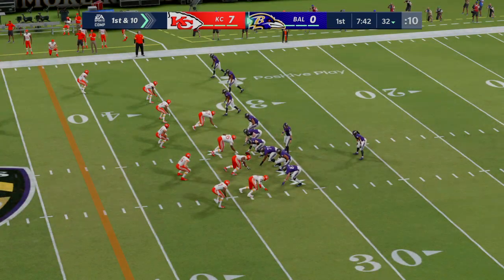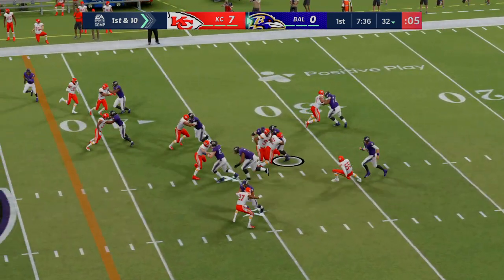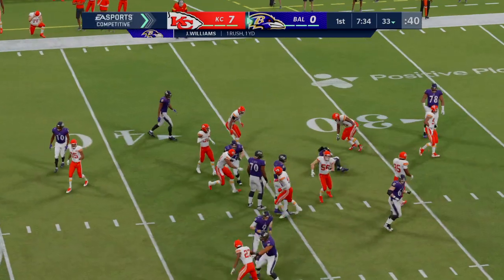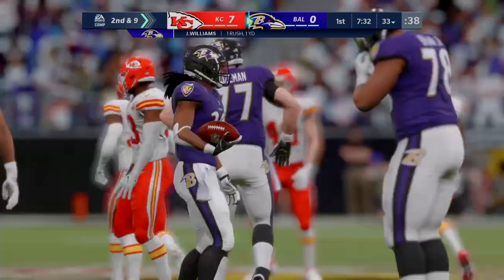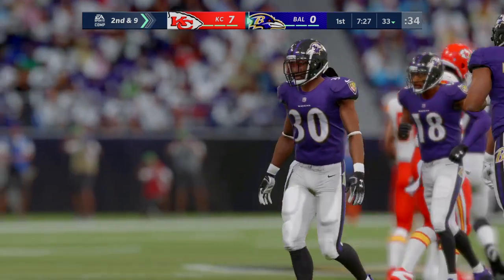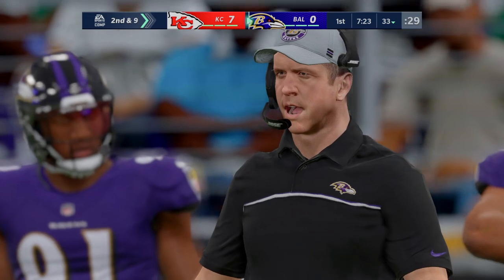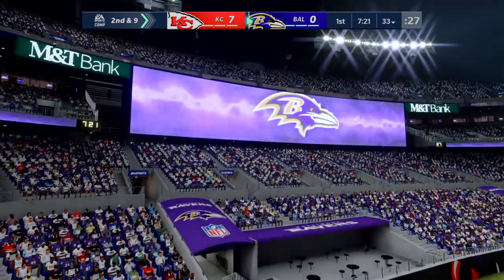The 32 now. Here's 1st and 10. A first carry now. This is Williams. Derek Nottie makes the tackle. Now that's a mountain of a man that just made that stop, isn't it? But he's more than that. This guy's nimble and quick. More than a space eater. He just made a great play there. 33-yard line.